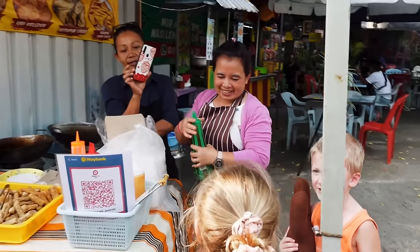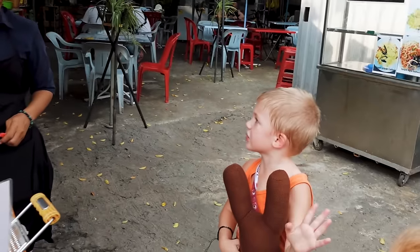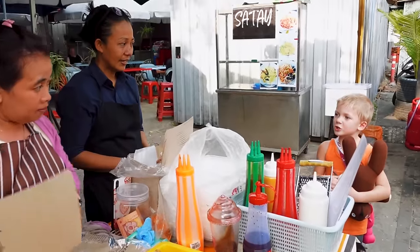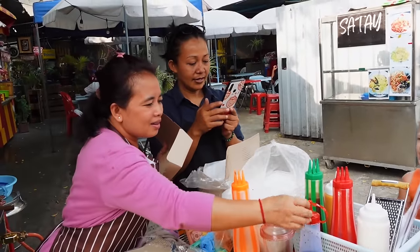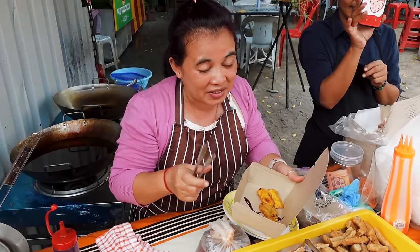Sora's going for banana. Chocolate bananas. Banana gift wrap. My sister doesn't like bananas. Oh. I did, but yeah. Now I don't. What's your name? My sister's four. Oh, you're four. My sister's five and I'm four. This one is eight ringgit. Eight ringgit. Okay. That's fine.